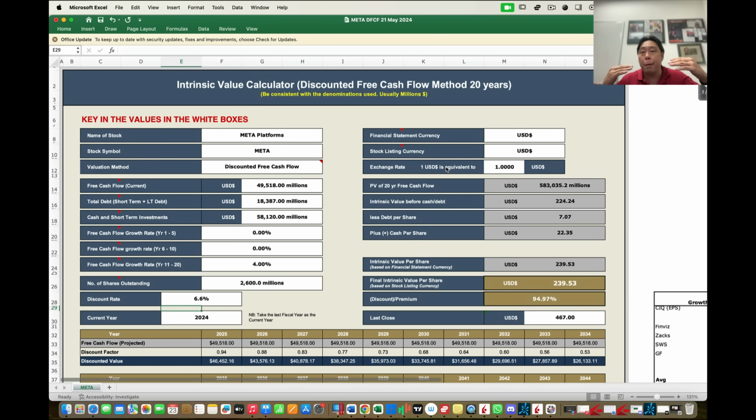Now, if you study for a CFA in finance, they teach you how to project a business cash flow to perpetuity using a terminal value. But I don't do that. I just assume the company will make money for 20 years and die. Right? So anything more than 20 years, it's a bonus. So I'm being very conservative here.